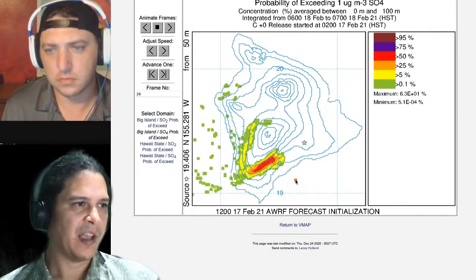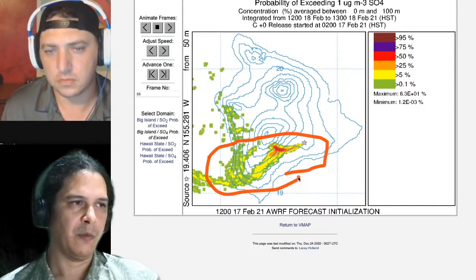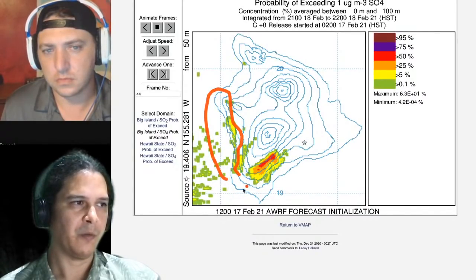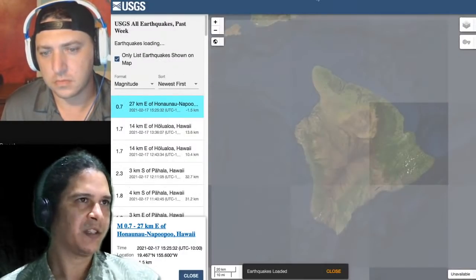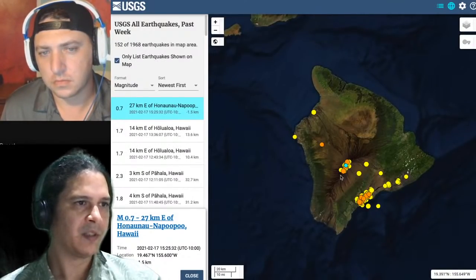Here is our VOG forecast. Wind to the southwest, so mostly that ocean view area, south Kona, mid Kona regions where the wind kind of flows and traps around in there. Typical, just want to make sure we document that. And last thing before we turn to our questions will be the earthquakes. And so here's our most recent earthquakes.